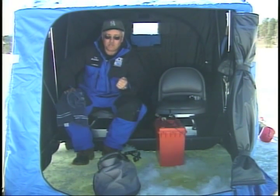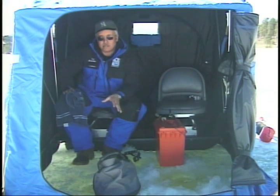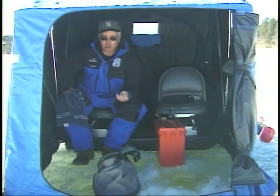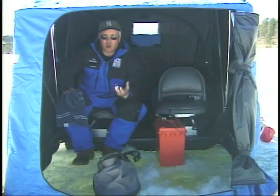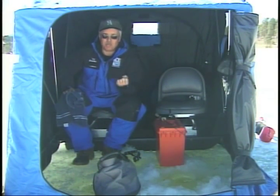In the same token, if fish are down there and I keep changing my presentation and they won't bite, I know maybe it's time to try a different lure, a different bait. This is all information you don't have without electronics. It gives you so much information. The other side of it is, if I fish here for a half hour, an hour, and I see no fish at all, and I use some aggressive presentations, and they don't even come in and look.